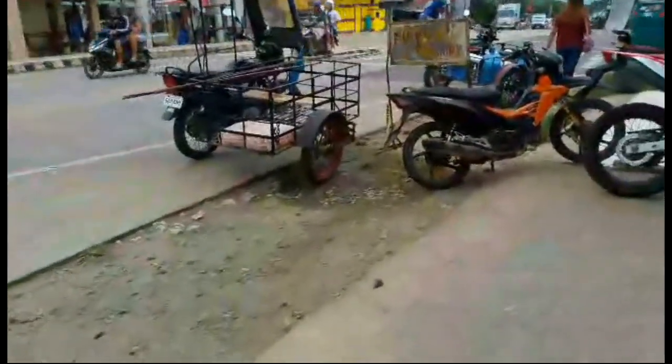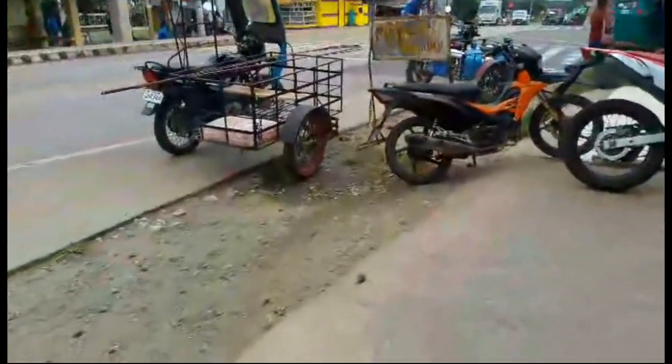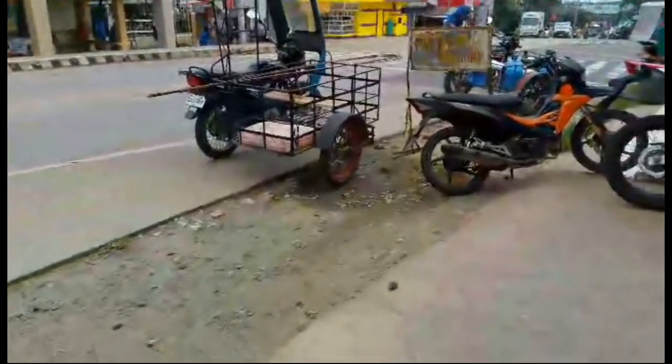That's one of the McKinley Farm's sidecars right there in the process of being loaded with fencing supplies.